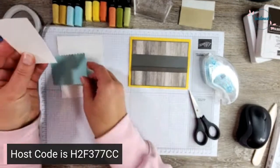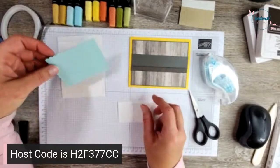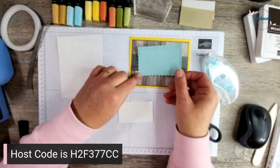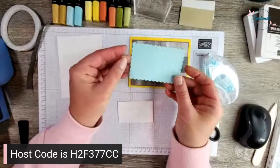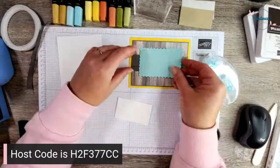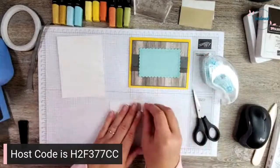Okay, so then what I'm going to do is take this die cut. This is from the Scallop Contours, and I mentioned before, this is Pool Party. And we're going to attach that to the card, but let's do our stamping first.